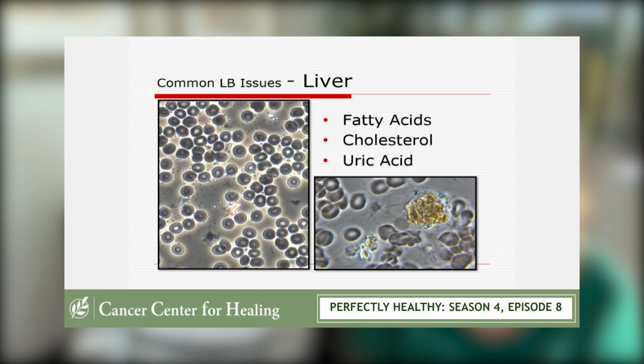Okay, so how about this slide here? Because we see all kinds of colorful little things in here, and little spicules all over the place. So the slide on the right definitely has some of the fibrin spicules in it too, the little strands, but primarily in these pictures, I'm showing the fatty acids like cholesterol and uric acid. So the kind of orange color in the right picture is uric acid, and the more goldish yellow on the other image is cholesterol.